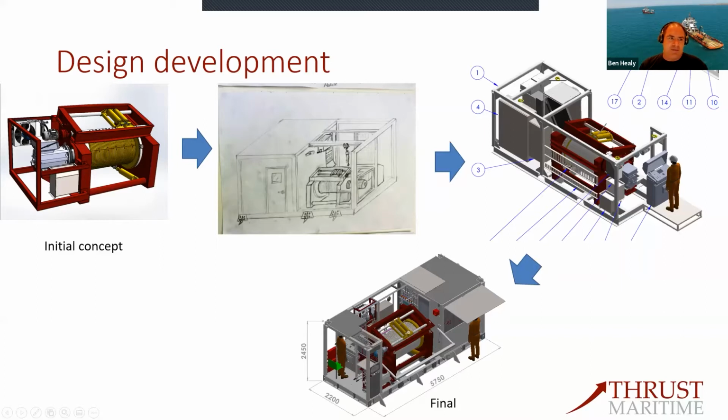But I guess what this slide demonstrates is that such a system requires multiple subsystems, such as cooling, electrical drives, hydraulic, protection systems, and it's amazing to see the difference from the initial concept. We grossly underestimated the complexity, but in the end we got there.